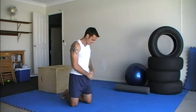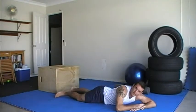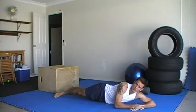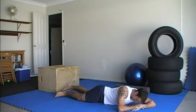Okay, so again, you're going to identify that area. Then all you're going to do is lie down on the floor with the ball on that area and get as flat as you can. You might need to roll around, just rotate your body, find the area that hurts, and you're just going to sit there. Okay? You sit there for 20 to 30 seconds.